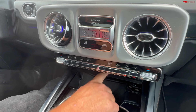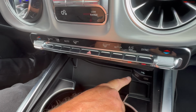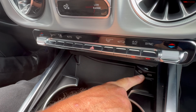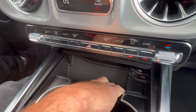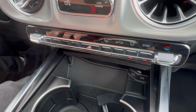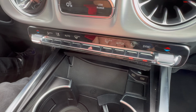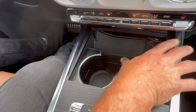Okay, this. USB-Cs down here. They are now modern with the USB-Cs, yeah? You have a place here to hold your cell phone, but I don't think this is wireless charging here. That's a crime.